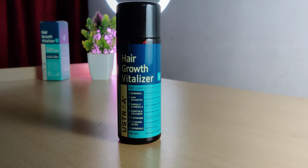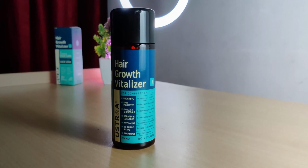But all in all, the Ayurvedic hair oil is a little heavy when compared to the hair growth vitalizer, but way lighter when we compare it to some other hair oils. And as for the hair growth vitalizer, of course, very light. But if you still couldn't decide which one to go with, this should do it for you.